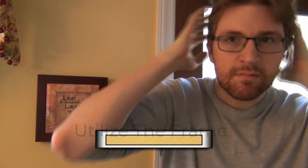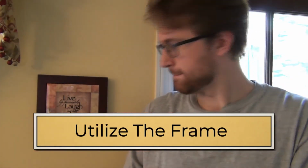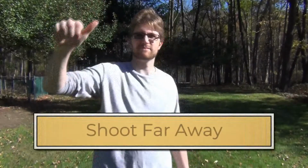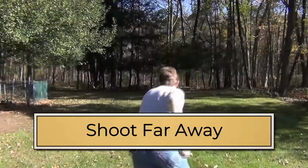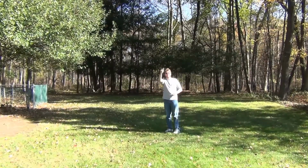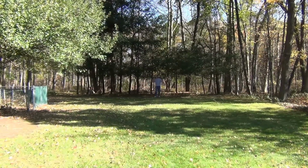Do! Utilize your frame as much as you can. Try to fit everything in, close, neat, and tight, and so all the parts can be presented. Don't! Film far away, or have your subject be shot from a distance. He can't hear you, you can't hear him, so don't do it.